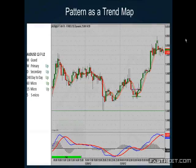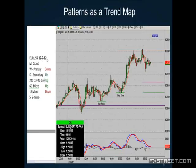And here's just another example. Here's the euro. On 12/7, we emailed that out. And despite the 15-minute pattern, or that 15 micro, being down, and that 15 micro, by the way, could be as long as a week, the primary was down, and that 15 micro was down, but the meat in the middle, everything else, was up. So when it's up, we're looking for change of direction in line with the pattern.